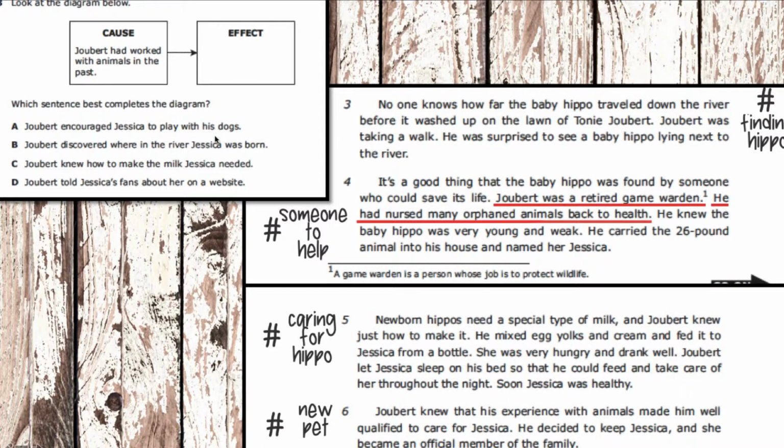Joubert encouraged Jessica to play with his dogs. Well, him having experience with animals, yeah, there are animals in here. So I guess we could put a question mark and say maybe, but I'm not sure that him having been a game warden and nursed orphaned animals back to health really is why he encouraged her to play with the dogs. But maybe he just knew that she needed to have some friends because there weren't other hippos around. But let's keep checking these answer choices.